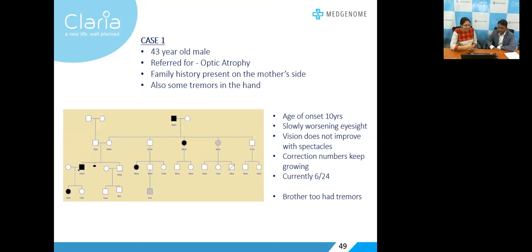also knowing that when a particular person belongs to a certain community, there are certain disorders which are specifically shown in certain communities. So founder mutation. Yeah, so we should have certain knowledge of what happens in our country, in our communities.